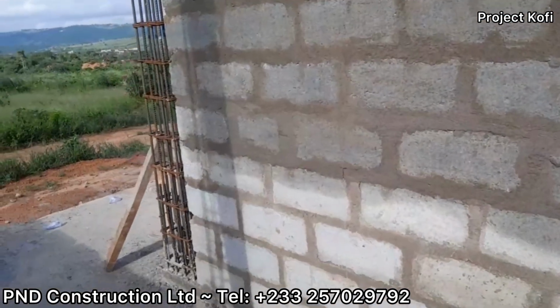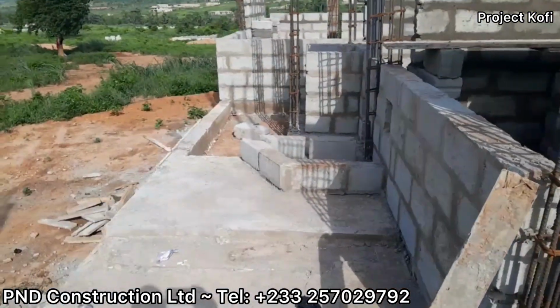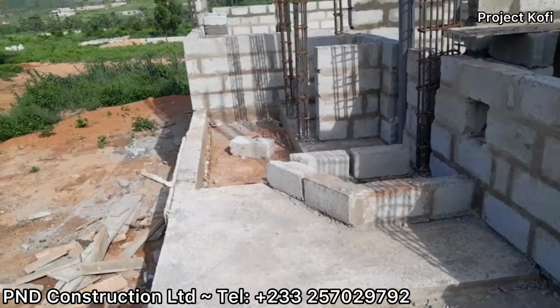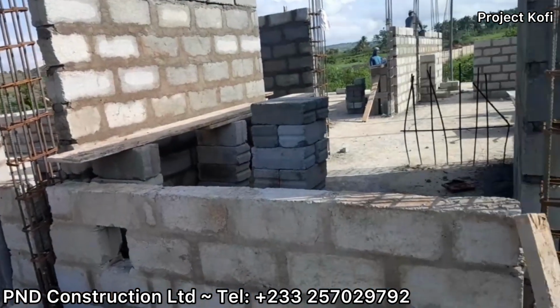and then just walking down now to the porch. Just turning out to the porch area. This is the porch area. There's a flower bed that is going to be there. That soil we left there. There's going to be a flower bed that is planted.